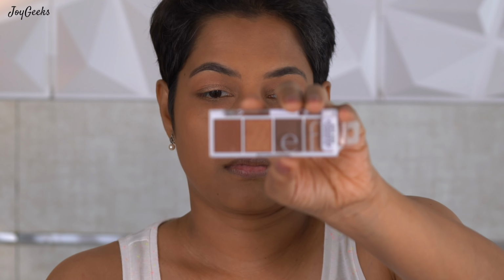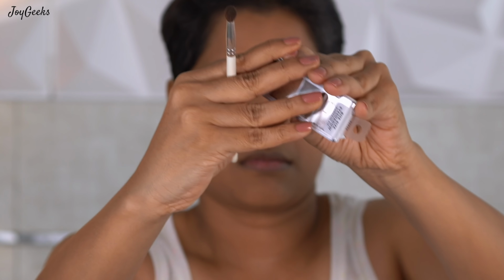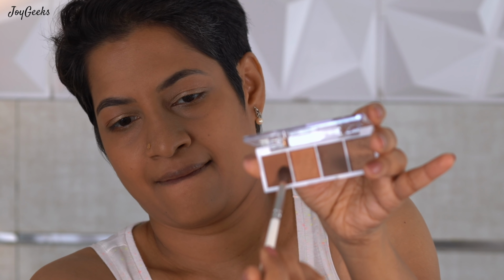Of course, this is $400 each. It is a lot cheaper in the US, but I would say this is worth it. It is a high performing kind of an eyeshadow, and even if it means that it's $100 per color, I still think it's worth it.